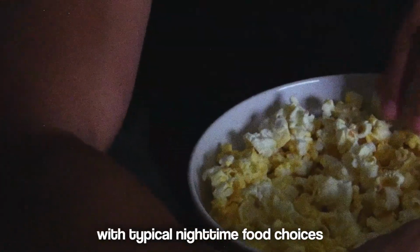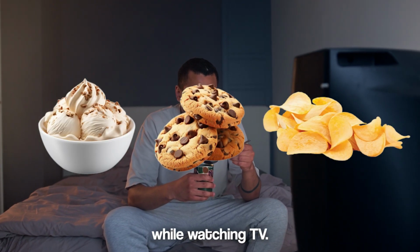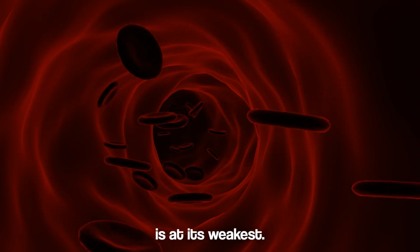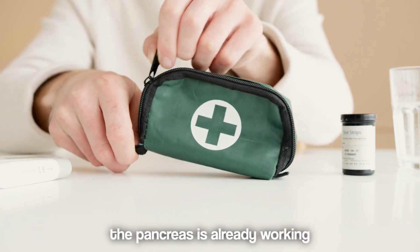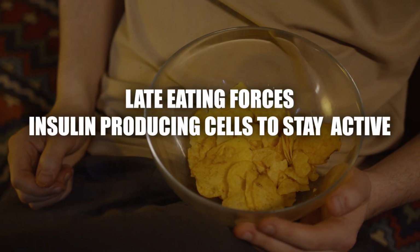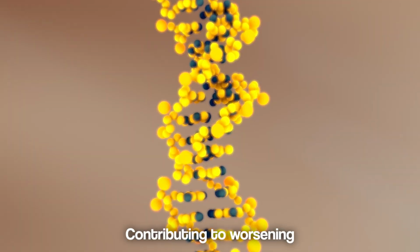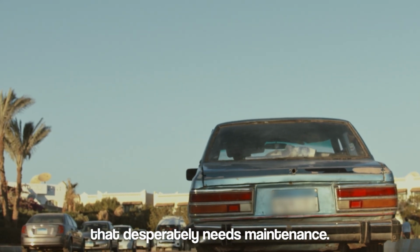This situation worsens with typical nighttime food choices. That bowl of ice cream, handful of chips, or cookies while watching TV introduce rapid-digesting carbohydrates when your insulin response is at its weakest. For most people with type 2 diabetes, the pancreas is already working harder than it should. Late eating forces insulin-producing cells to remain active during hours they should be recovering, contributing to worsening insulin resistance over time, similar to running an engine that desperately needs maintenance.